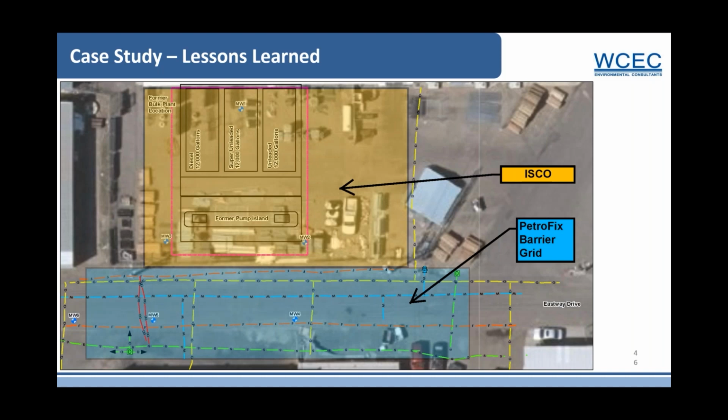Lessons learned from this project. Of course, if we would have had a complete RI and a comprehensive CSM early in the project life cycle, it would have helped us out a lot. We wouldn't have had those multiple injection events, and it would have even further reduced the duration and total cost of cleanup. The resulting design would have been a little different.